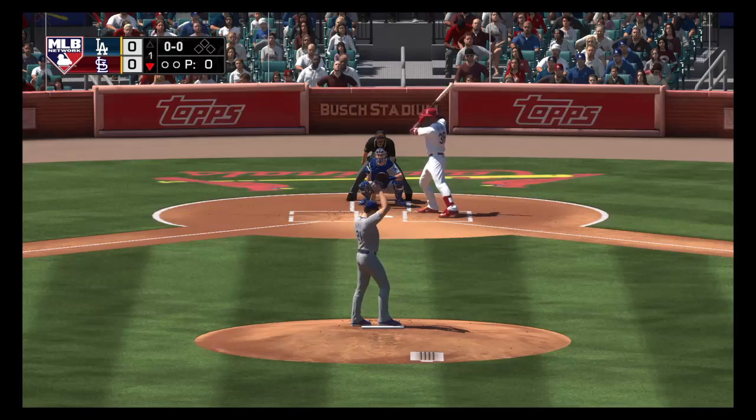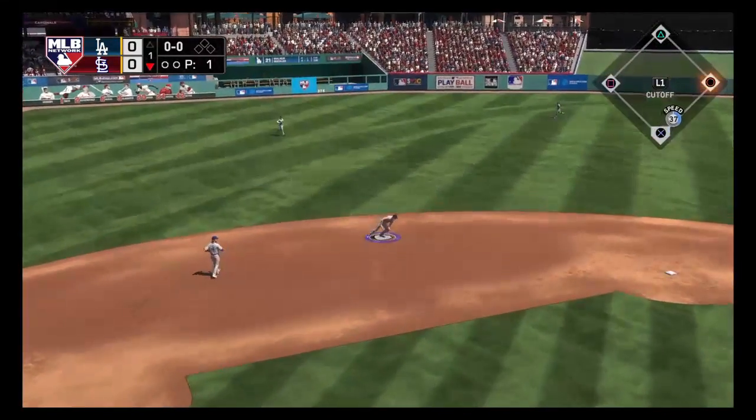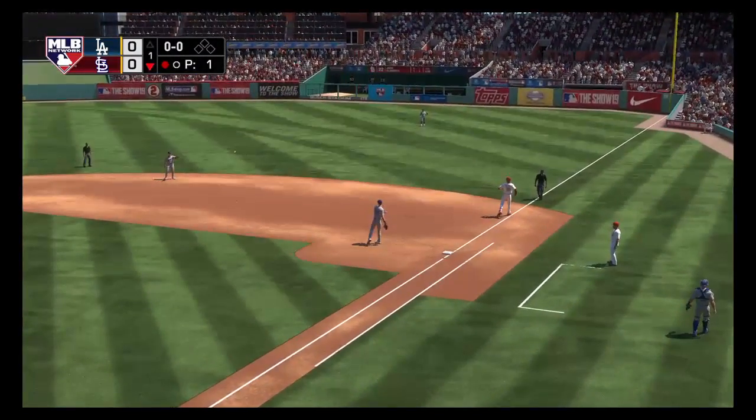Here's the first pitch to him. Too short. Seager scoops it up, and the throw to first is in time. One gone.